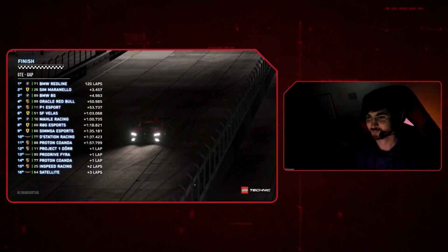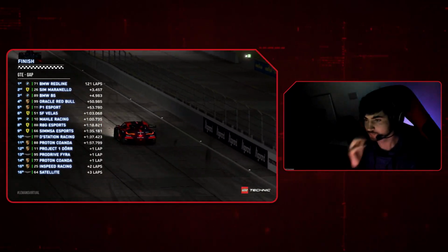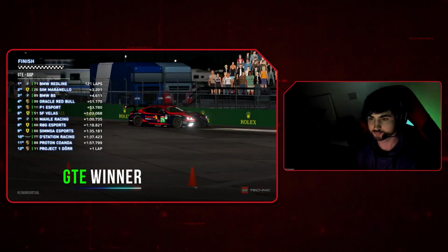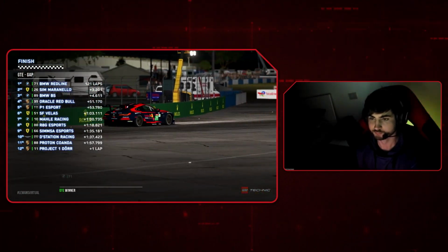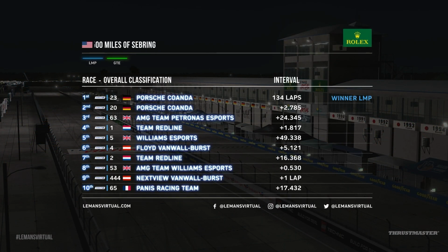And now towards the line, Enzo Benito has done it. Wins with a great move on the last stint for BMW. Benito, Rudy Van Buren and Kevin Ziggy are the GTE winners for the second time on the trot. A 1-2 for Porsche Coanda with a 24-second advantage over the winners last time out, AMG Pelotronas Esports.